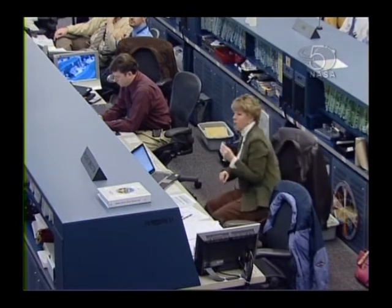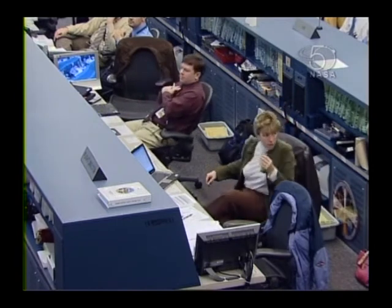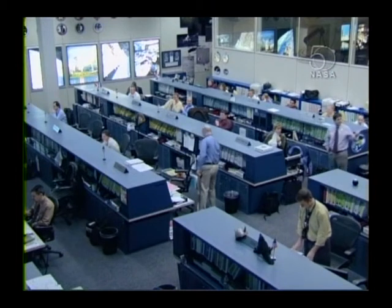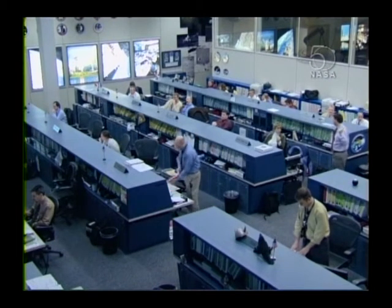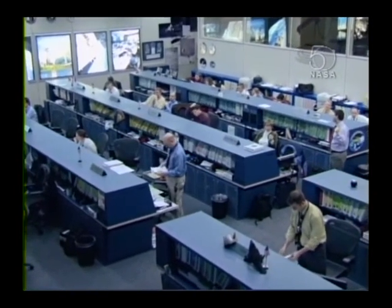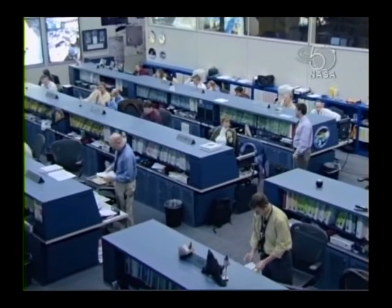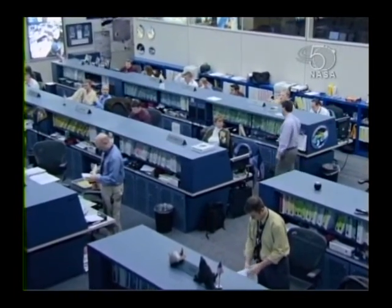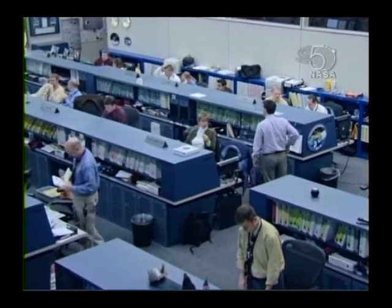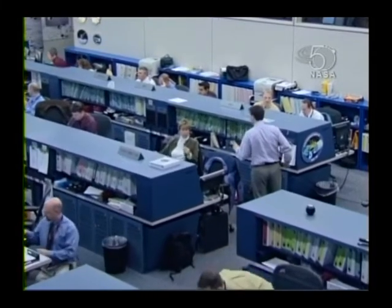Very much in the spotlight today is the visiting vehicle officer console. That's immediately behind Hasbrook. The prime VVO for today's docking is Tom Erkensvik. You can see him at the far right of your screen in the yellow shirt and the dark hair.